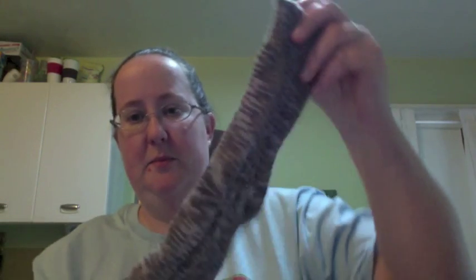So, let's start with what I am working on. First thing I'm working on is, remember those brown socks I was making for Kristen? I should have brought out a sock blocker. The My Knitted Vanilla Heart socks. Yeah, these look kind of bad, not on a sock blocker.